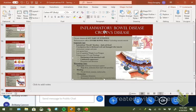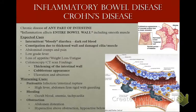This one isn't persistent. This has intermittent bloody diarrhea. Again, it depends on how much the blood vessels are interrupted and how much swelling is going on, but they will have dark red blood, not bright red blood. And why do you think they have dark red blood? If they're having stools, why would their bloody diarrhea not be bright red blood, but dark red blood?